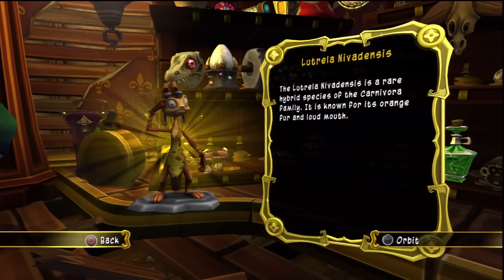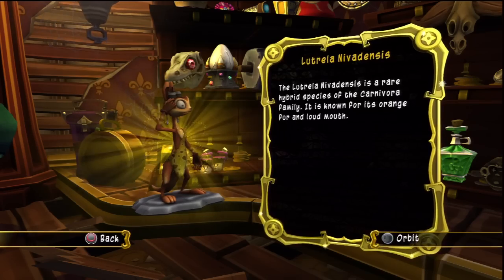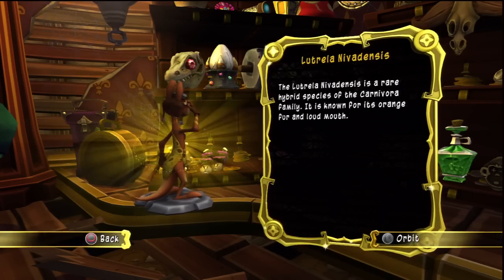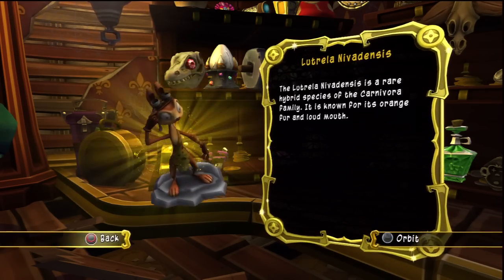And look who we have here. We should all recognize this guy. It's Lutra nivedenus. The Lutra nivedenus is a rare hybrid species of the Carnivora family. It is known for its orange fur and loud mouth. That is pretty awesome.